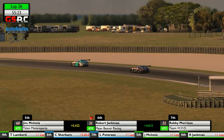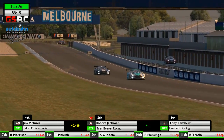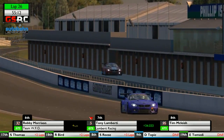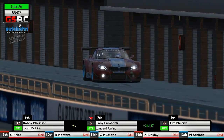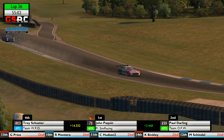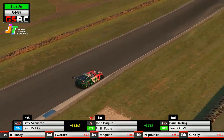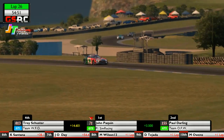So come around to complete yet another lap. Going to be starting 24. We got Lamberti in from 4th in GT3. He was starting to make inroads. He might have a shot at podium if things go his way. There you can see number 3 still staying out in GT3 though. I was just about to ask whether or not Paquin has stopped yet. You can see him all by his lonesome, basically. Paul Darling, though, keeping him within about 4 seconds, 3.5 seconds.